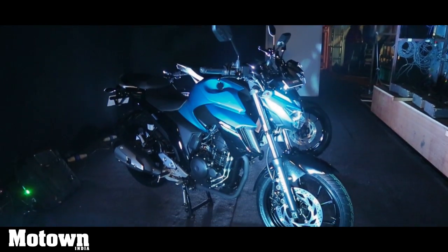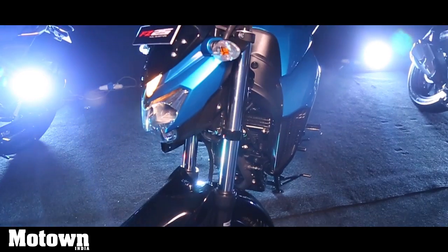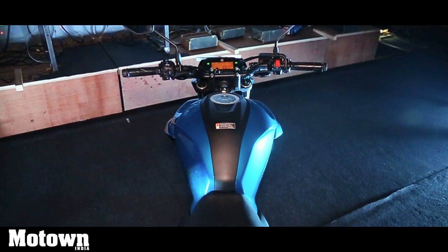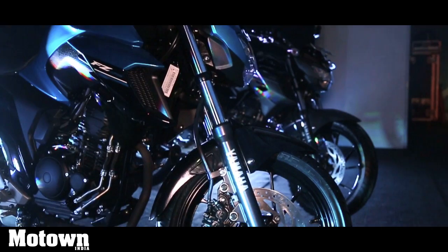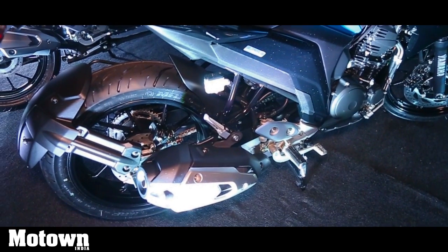The FZ25 gets a wheelbase of 1360 mm with a minimum ground clearance of 160 mm. The bike's wet weight is 148 kgs with a minimum turning radius of 2.5 meters. The engine gets a 14-litre fuel tank capacity and is a fuel-injected engine. The bike rides on 80/100 R17 tubeless tyres in the front and 140/70 R17 tubeless tyres in the rear.